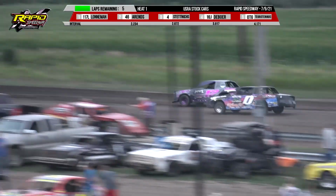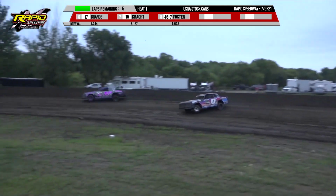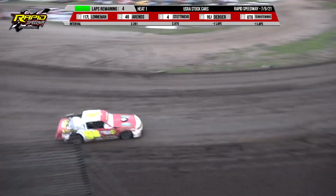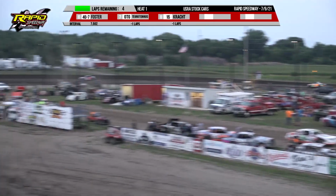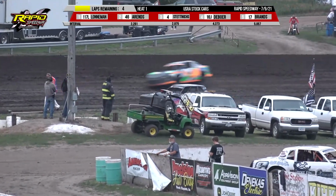Chad Loneman, the race leader in the 117L, coming off of turn number 4, heat race number 1 of 3 for the USRA Stock Cars tonight. Brad DeGrotenhuis sliding down the track in turns 3 and 4. He's going to come to a stop inside of the entry to turn number 4, and the caution will come out. Caution coming out for the 0TG of Brad DeGrotenhuis.